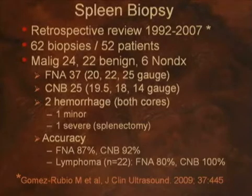What about the accuracy? Well, the accuracy was actually quite good. Fine needle aspirations had an accuracy of 87%, and core needle biopsies had an accuracy of 92%. Now, in the specific instance that we talked about, lymphoma, this series had 22 cases, and the fine needle aspirates were adequate in 80%. Core needle biopsies were adequate in 100%.